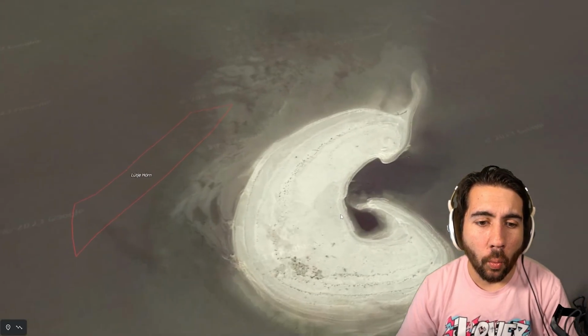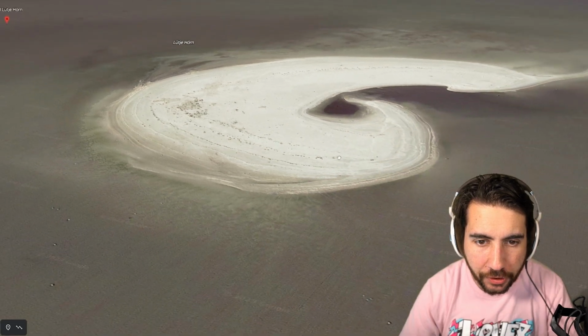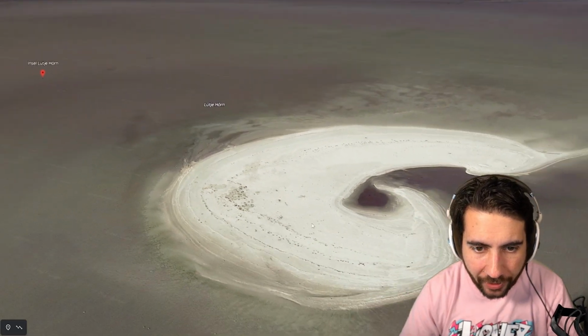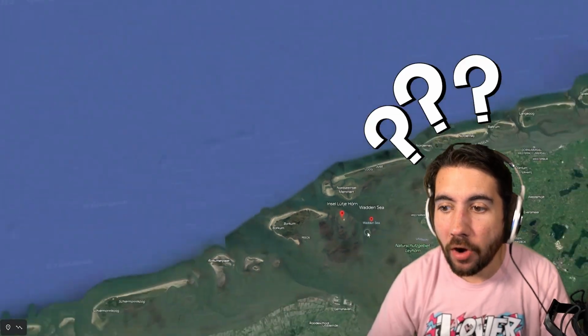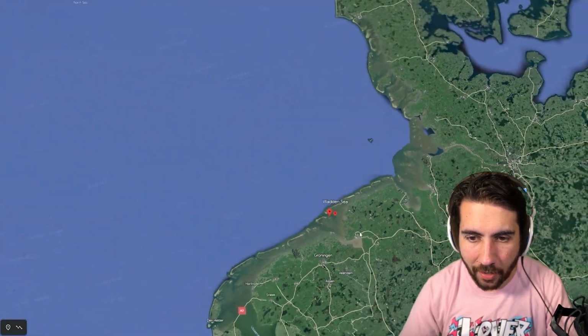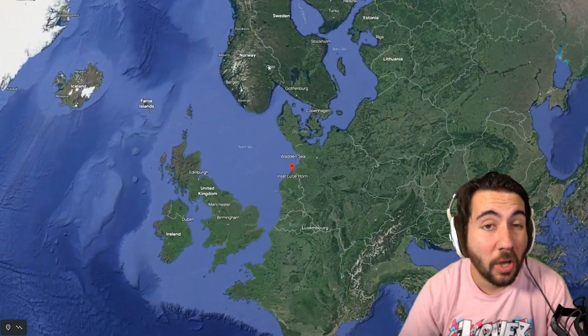Now this next one's very cool. It's a little something I like to call Worm Island, and it is an island of a worm. There's nothing on it. It's just a giant barren island of sand with a little bit of shrubbery, and it's literally in the middle of nothing. Where even is this? This has gotta be England, right? It feels like England.